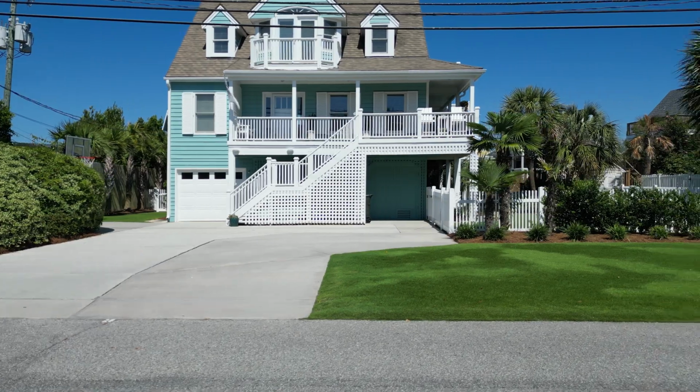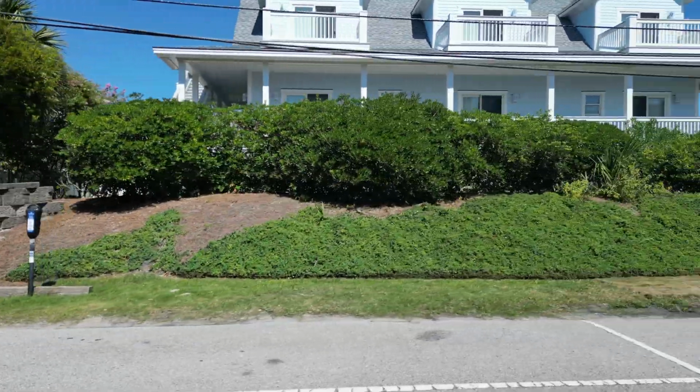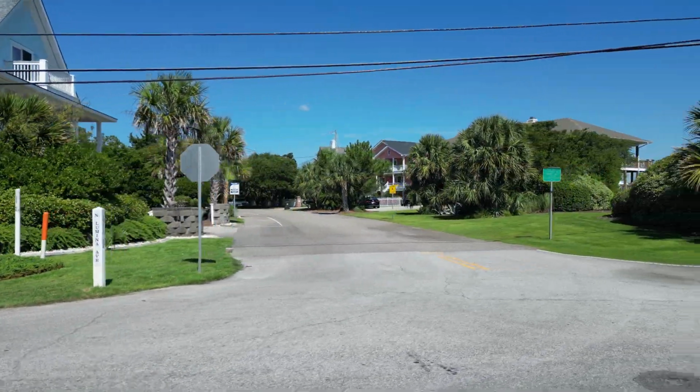Wrightsville Beach. With that said, there is a mix between contemporary homes, modern, contemporary. There are some coastal capes or craftsman style homes. So, you know, you can get just about any style home that you're looking for. You can definitely get it on Wrightsville Beach.